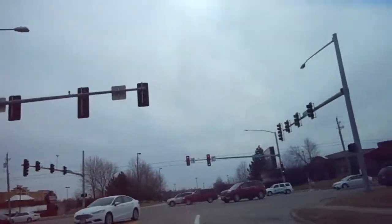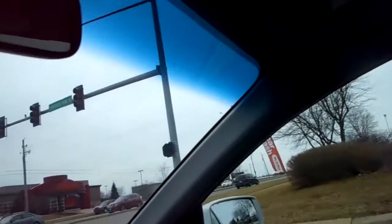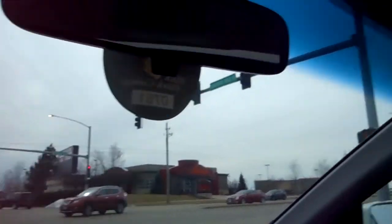I actually need to be in this lane. Actually, I'm not going over quite yet.